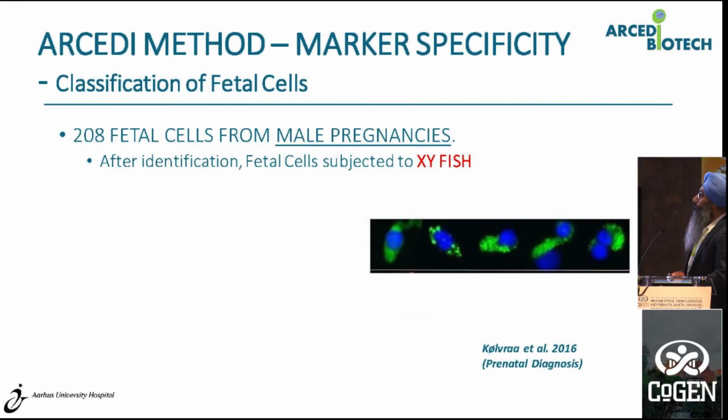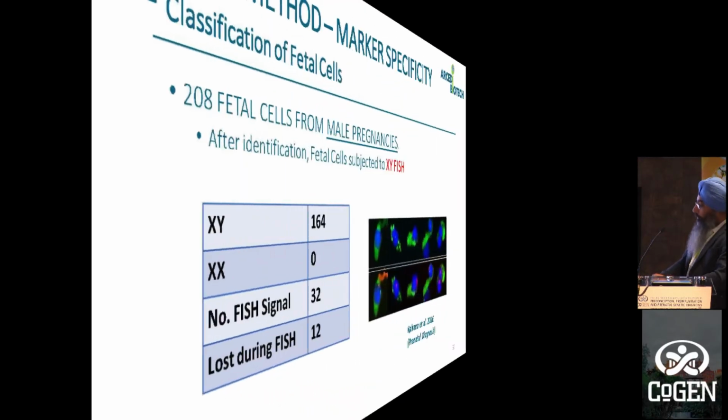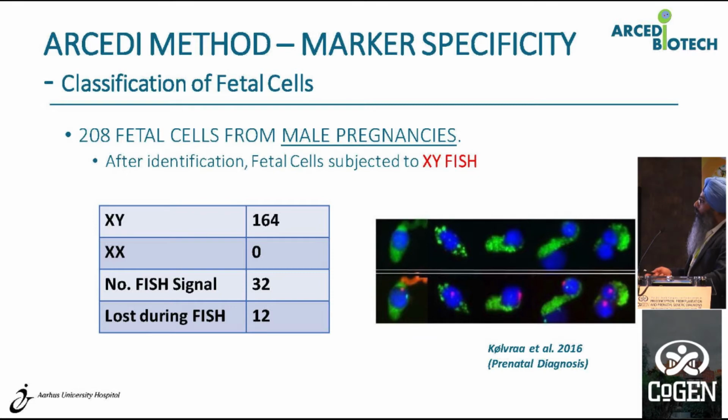What about the specificity of the fetal cells? The idea was to see whether the cells that we call fetal cells are true fetal cells, or maternal cells misclassified as fetal. So we sourced 208 fetal cells from male pregnancies, and after they were identified based on the different classifications that we use, we performed XY FISH, and this is the data that we got. Out of 208 fetal cells, 164 were confirmed as from the fetus.